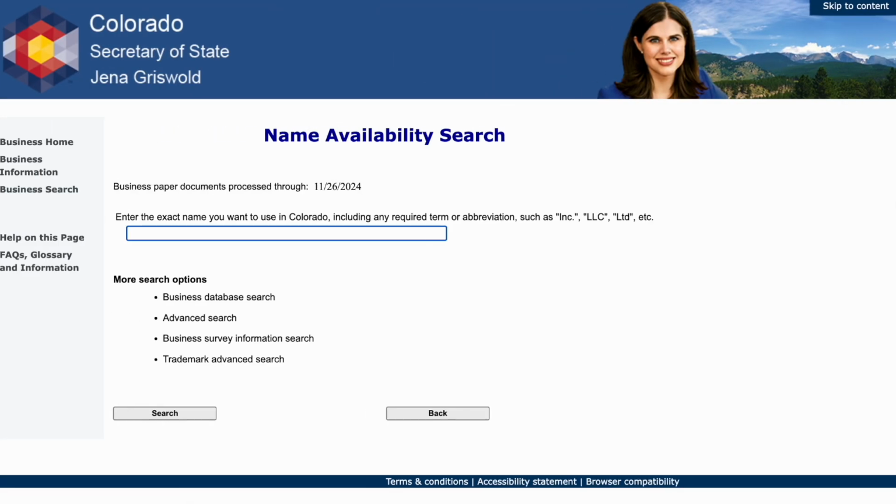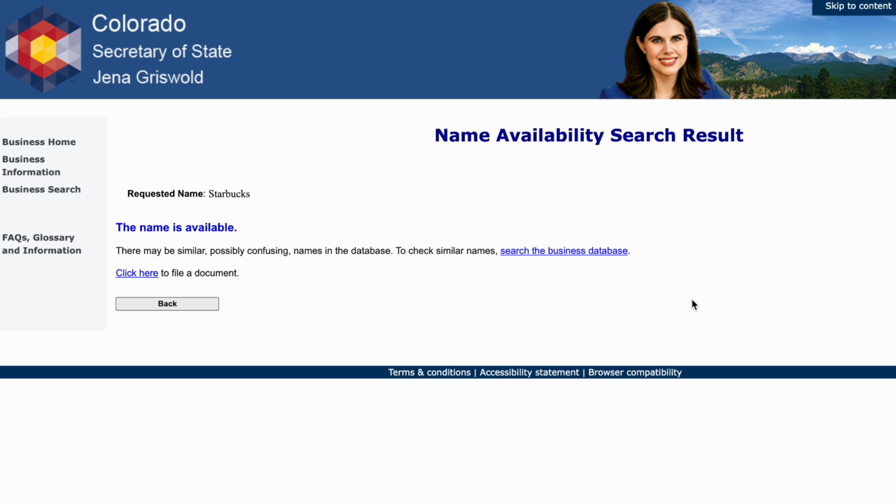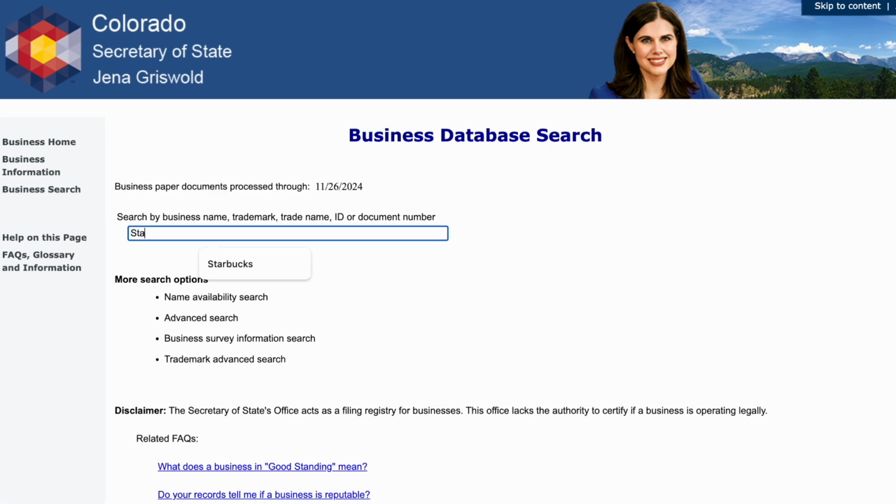You can check this on their name availability search page, but I think this will just check the name you type in exactly how it's written. For example, it says Starbucks is available, but when you search the business database, it pulls up all of these businesses with Starbucks in the name. If you're starting a new coffee business, I'd opt for another name.